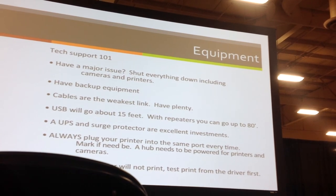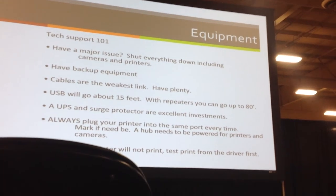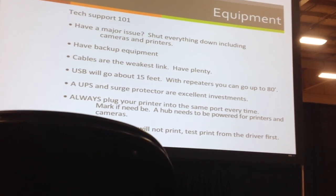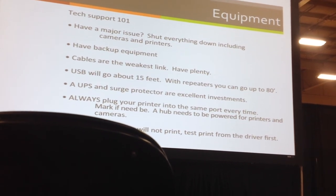So if you'll just go straight into the driver and print from the driver, and if it prints from the driver, the problem is somewhere else. Your software is not seeing the driver. So again, take one thing out of the loop, just to save your sanity.